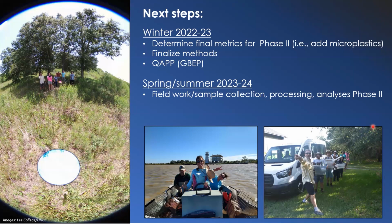We're going to collect data in 2024. Yes, 2024. We're working on doing the quality assurance plan for Galveston Bay Foundation, and then we'll go back out there. So we collected our data in 2021. We want to go back out in 2024 so that there's a little more time for any changes that might occur. We're going to add microplastics.